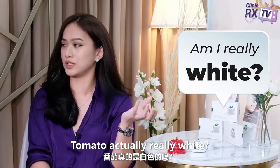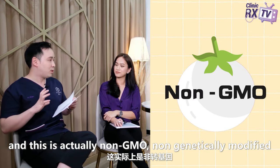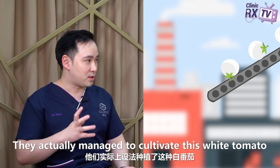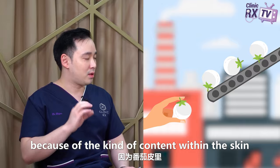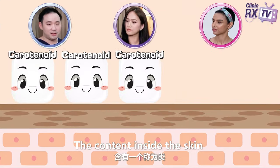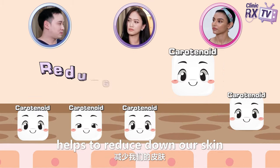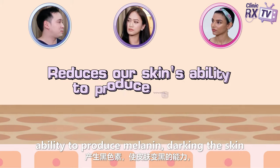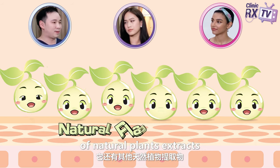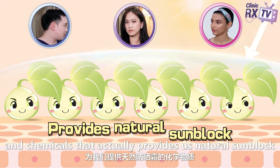The tomato is actually really white. The skin is white, and this is non-GMO, so non-genetically modified. They managed to cultivate this white tomato because of the kind of contents within the skin. The contents inside the skin are something called a carotenoid, okay? The carotenoid helps to reduce our skin's ability to produce melanin, darkening the skin. And it also has some other natural plant extracts and chemicals that provide us natural sunblock, okay?